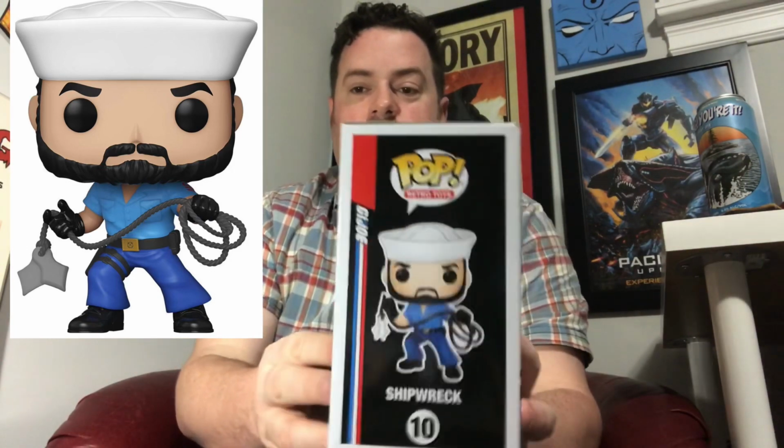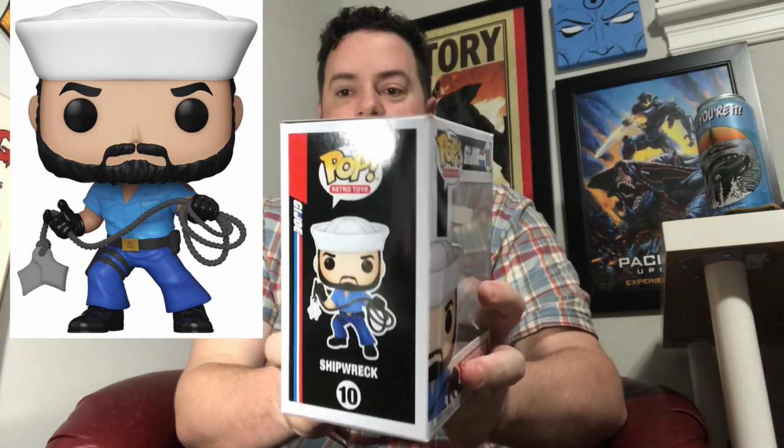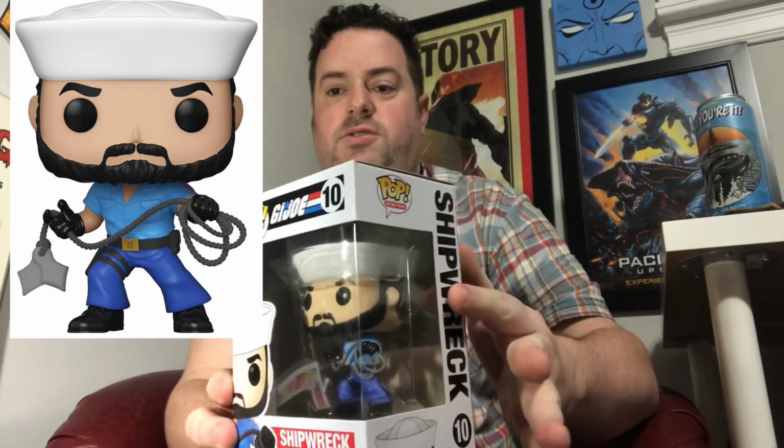Again, next up, we've got a G.I. Joe. This is Shipwreck. Now, Shipwreck has got a great look. He's got this kind of sailor look. He looks like he could be like a Village Person. I've always loved Shipwreck. I'm a huge G.I. Joe fan. My only fear with this figure is kind of what it represents for G.I. Joe.